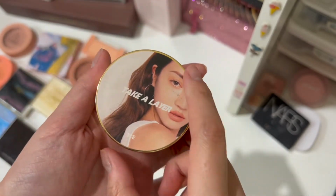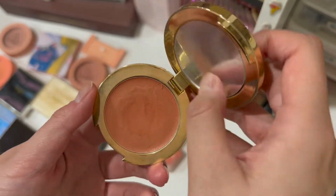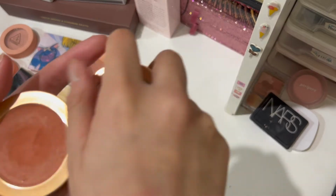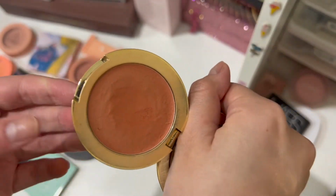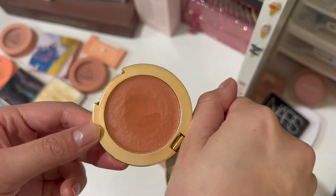You can watch my review on this when I first got it, and I just really love this shade. Again, you can see I went through an orange blush phase, and this was incredible. I really like it. I don't like using it on the lips though, it is a little bit drying, but on the cheeks it's perfect, and on the eyes it doesn't budge either.